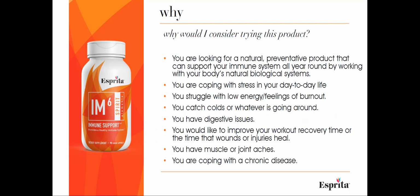So the number one reason is that you are looking for a natural preventative product that can support your immune system all year round by working with your body's natural biological systems. A lot of us really feel that our immune system only needs support during the cold months or the winter months, but our immune system is actually working for us all year round. And so it is important to have that immune support all year round, not just in times of seasonal change, although that might be a time that stresses the body more and people are more prone to getting sick.